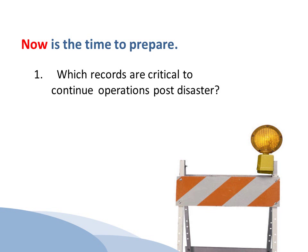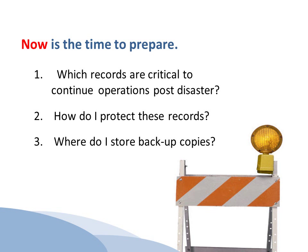First, which records are critical to continue the operations post-disaster? These will be some of your essential and most important records. Second, examine how you can protect these records. Storing them in a fireproof or waterproof container might be an option. Third, consider where you are going to store backup copies. If some of your essential files reside in a single computer's hard drive, where are you going to store backup copies to access these records if the entire office is destroyed by flood or fire?